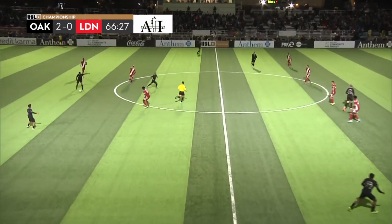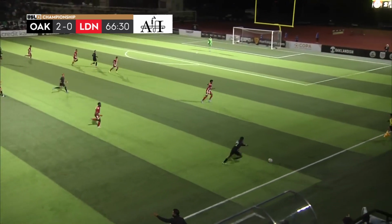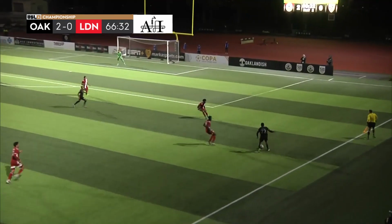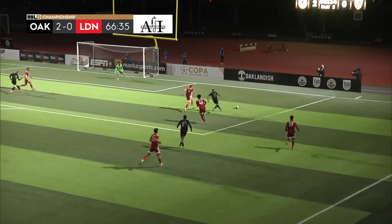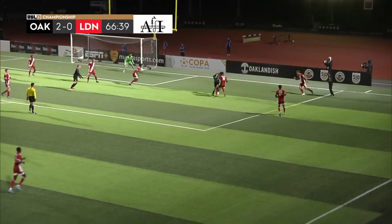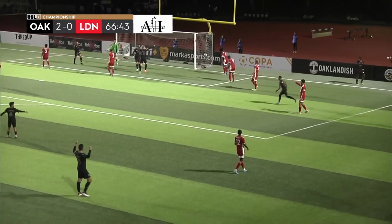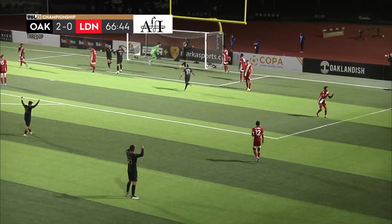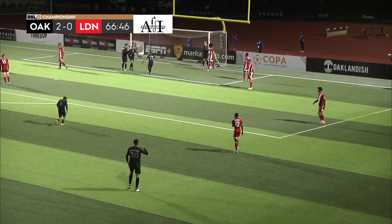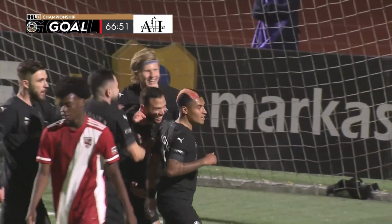Rito Enriquez, Rito, a lot of space on the right side. They send it that way. Eduardo Rito. Forward to Enriquez at the end line. Back through to Rito. Clips it to the back post. And it's slotted to the far post and in. 3-0 Roots. For the second game in a row, it's Azocar on the score sheet.